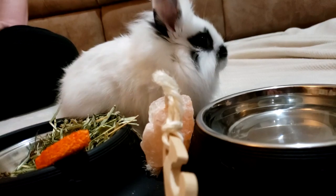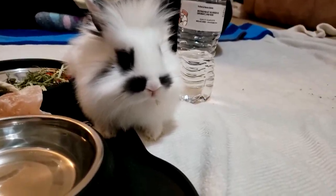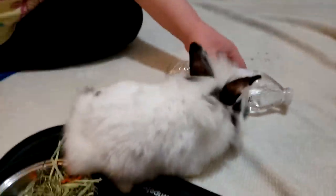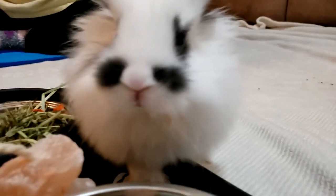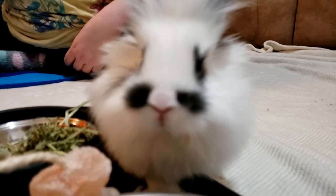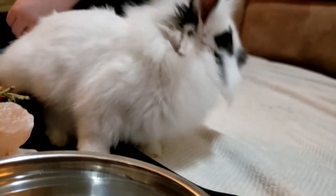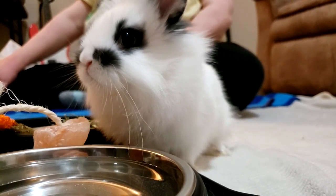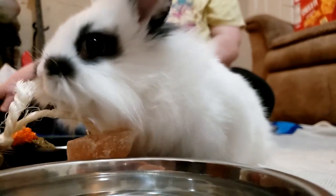Here he is compared to a water bottle. In fact, he's about the length of a water bottle. It's an hour and 15 minutes home, so I don't know when the last time she fed him, so he may not be hungry or whatever, but he's got some fresh water. All of this new foods and stuff that we got.